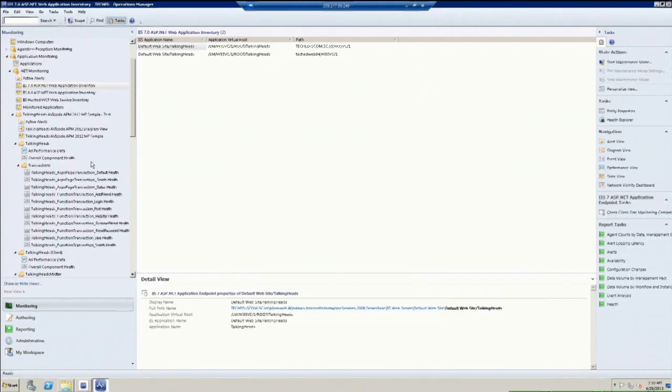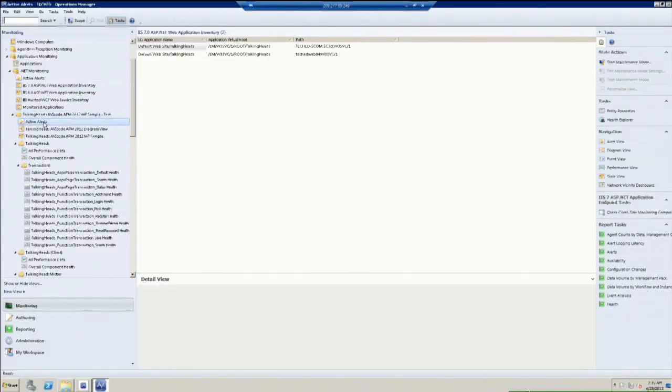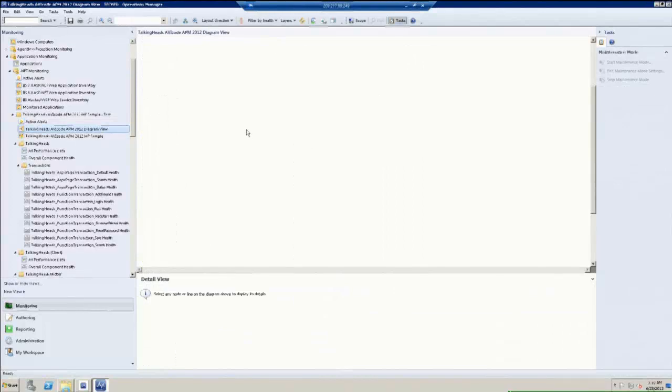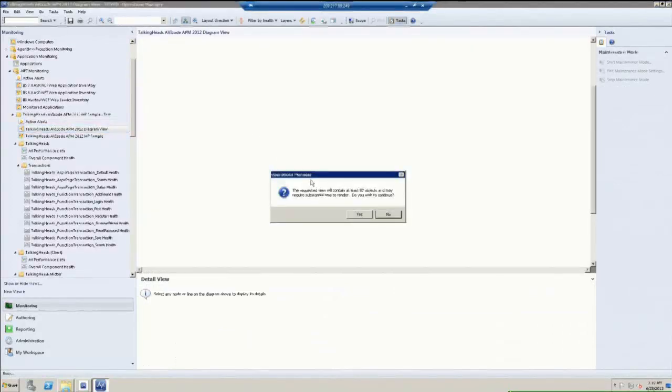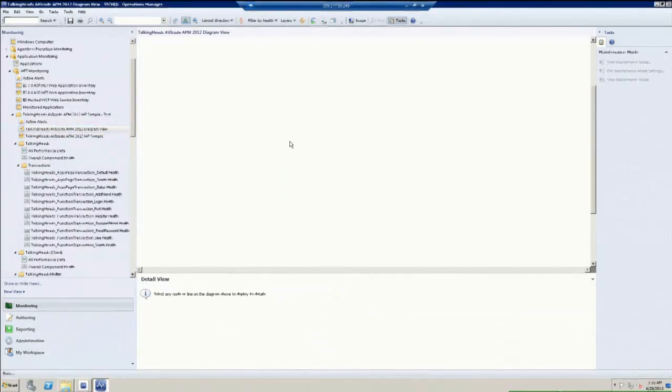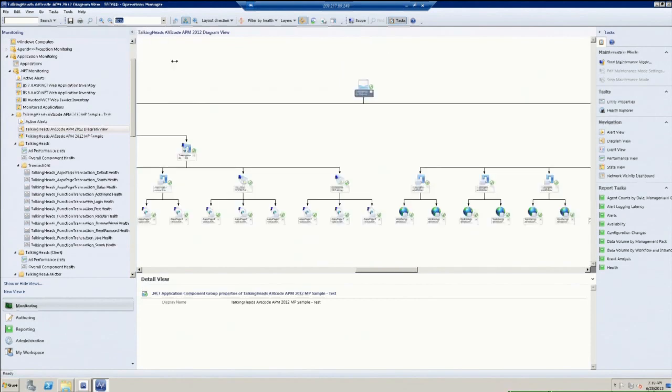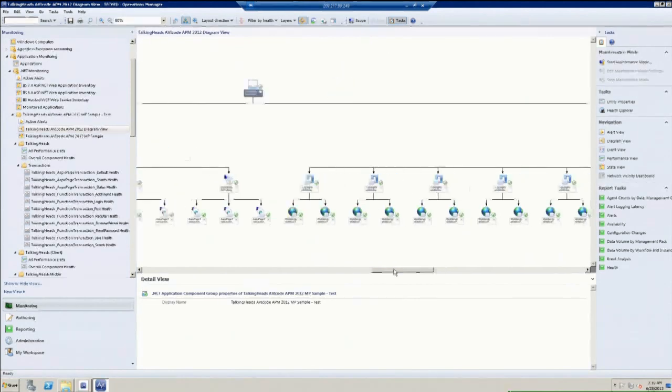Okay, now let's go further, and we'll take a look at the distributed application level. As usual, we have active alerts. Some of them are critical, some of them are just warnings. We have the diagram view. This is not brought out of the box, but it can be easily deployed, easily implemented here, and it provides you the health state of different levels with health state roll-up.